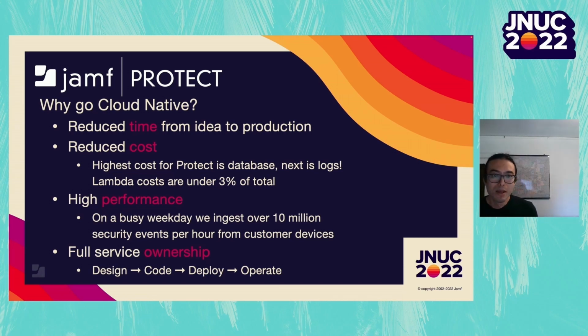Cost is another benefit. I think the best illustration is that our highest operational cost is for data storage. Number one is Aurora database clusters, and number two is actually logs. Compute cost is under 3%. And that's not because there's not much going on. At peak times on weekdays, we process, react to, and store over 10 million customer-generated events per hour in a single region.